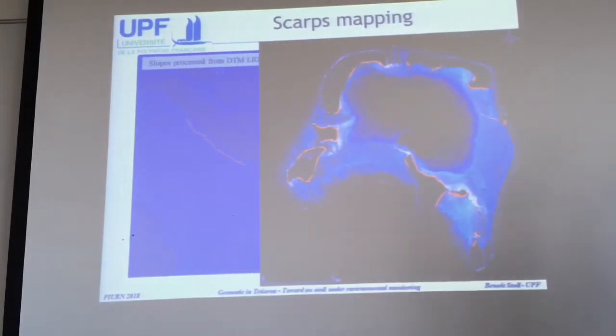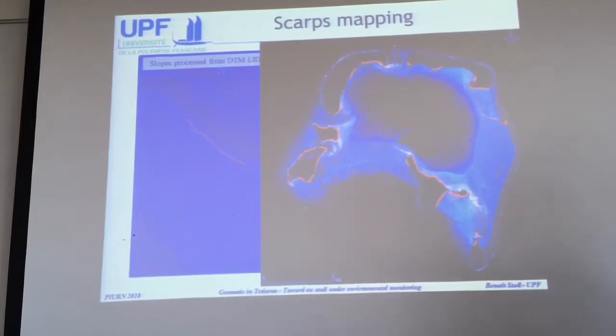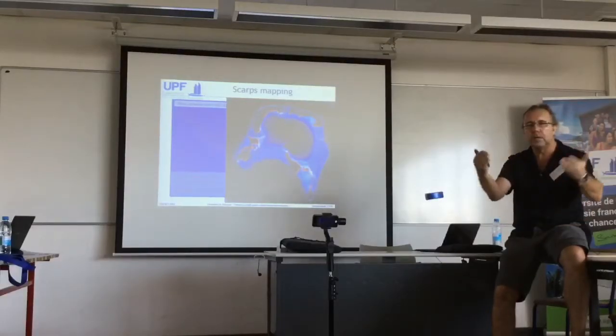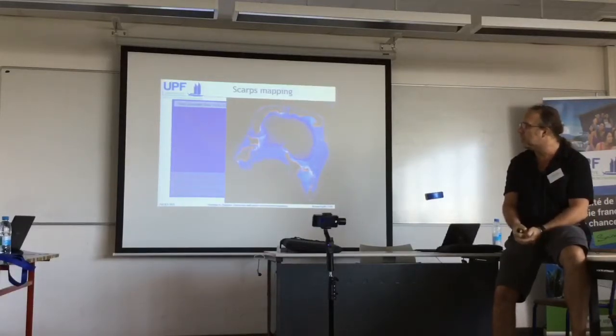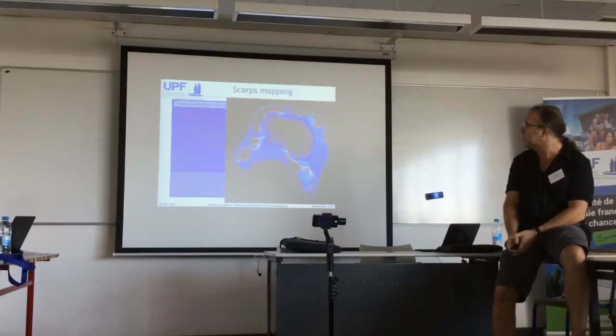And we produced the global map of scarps in Tetiaroa. Each red line is a place where the beach has a problem of erosion. The idea is to monitor these scarp areas and to see how they will evolve. In the future we will not use LiDAR data because it's too expensive. So I think we will use drone mapping, 3D mapping, to do the same kind of work in a cost-effective manner.